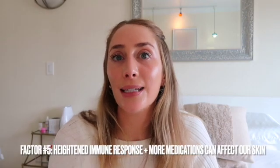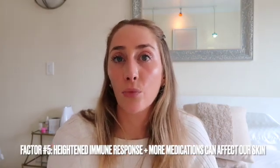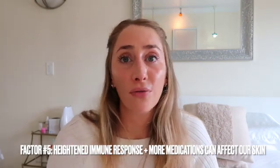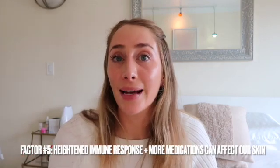The last factor we want to consider when it comes to fall and winter and how it affects the skin is our immune response. Immune response can definitely be hindered in the fall and winter when we're dealing with more colds, more flus, more viruses, hopefully not COVID, but I've even seen that impact the skin, because when our immune response is hindered, we're experiencing an increase in inflammation. So we want to be aware of colds, flus, and boosting our immunity with lots of antioxidants.